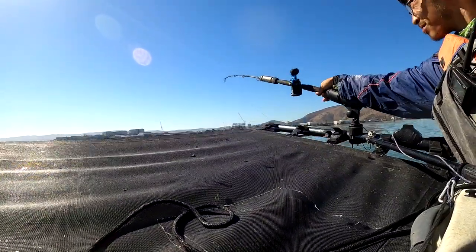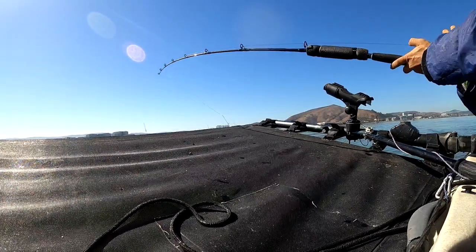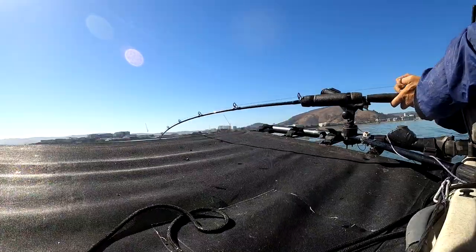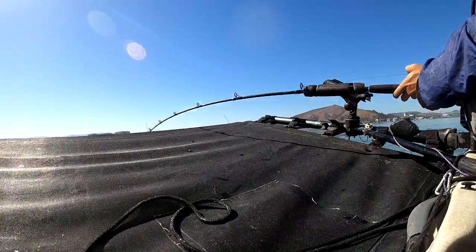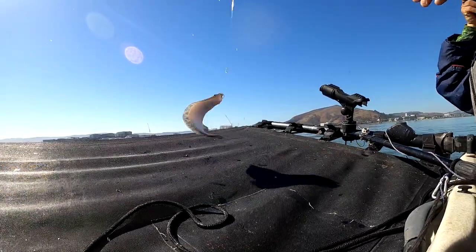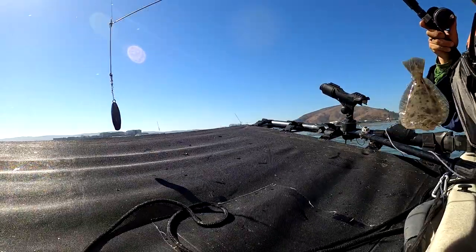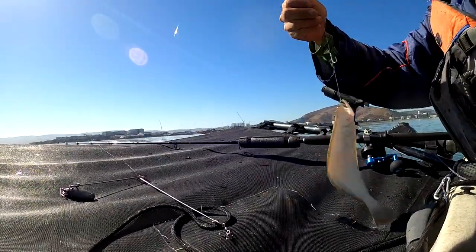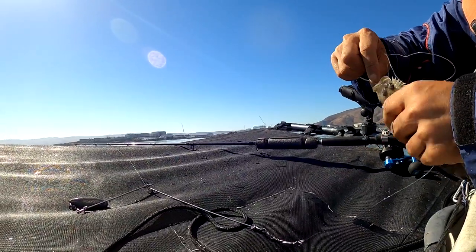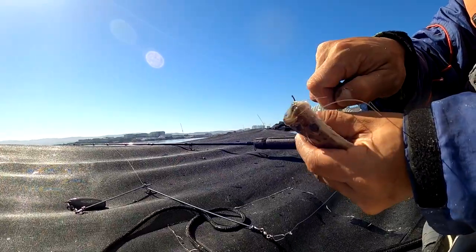Shaker. Oh my god. Freaking sand dab. How does he even swallow this hook? Look at that. Jeez.